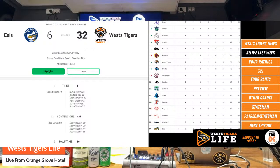In 2023, we put 7 on Canterbury at Leichhardt. That was a good game that we were at. But that was the only time in that whole season that we got over 5 there. Or back to 2021, 2020 is a bit of a write-off. A couple of games in there. But 6 tries. It's not a common thing as a West Tigers fan. So a great day.